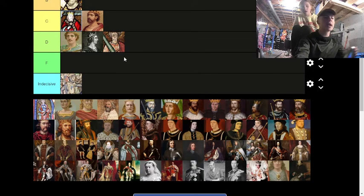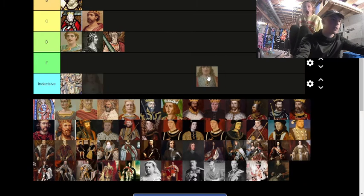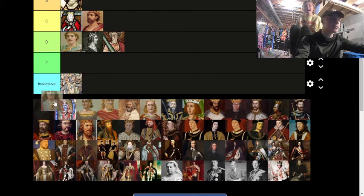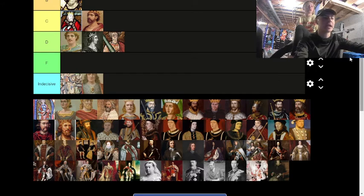So after Athelred the Unready, the throne passed to his son. Now, this is a kind of funny story. Remember how we had Edmund the First up here? Well, next up is Edmund the Second. Alright, this guy right here. Edmund the Second is a very sad, weird story. I want to put him in indecisive too, and you'll see why, because he was not king for very long.